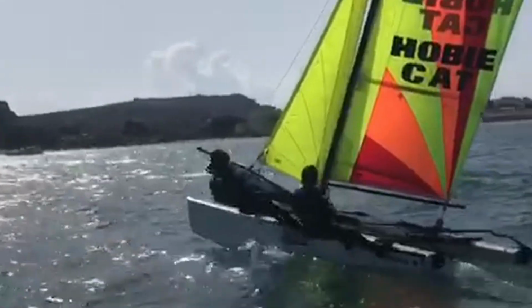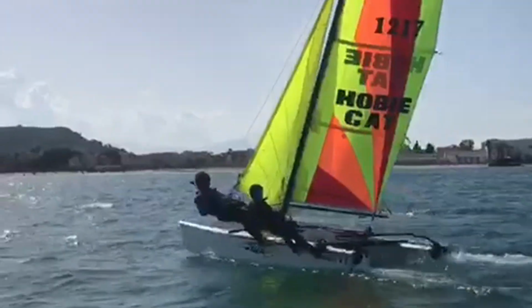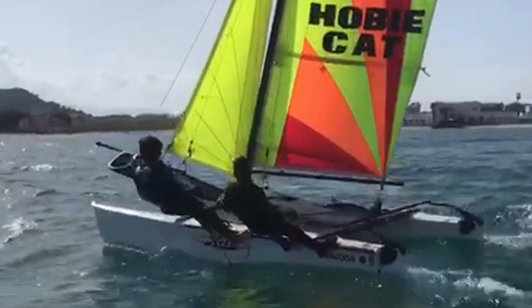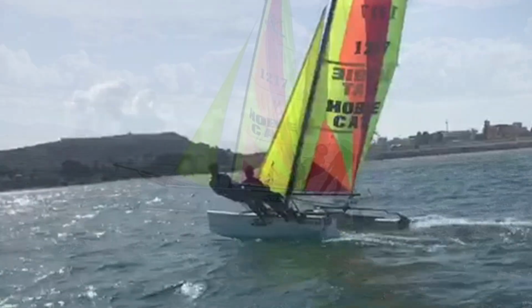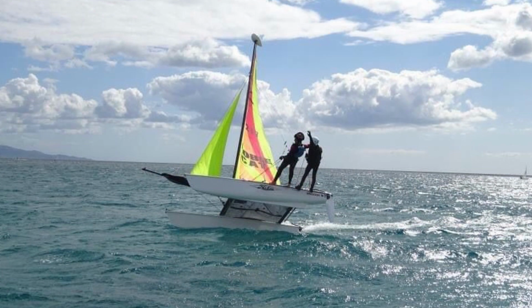Here we are upwind, Luigi and Alessandro making the Dragoon look like an F-18 with some very good technique, an excellent stance, and we can just hear some expert coaching coming from the support boat. It really is great to see the Dragoon being sailed hard by the exact guys that the boat was designed for. I think that we can expect great things from Luigi in the future.